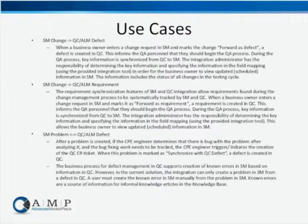Some of the use cases where we leverage this integration is really when a Service Manager change comes in. So if the business owner sees something that's not quite right with an application, they can open a change request, and when that ticket is open, the user has the ability to label that as what it is. Is that a defect potentially? If that's an issue and we've noticed something that's not quite working well in production, let's go ahead and open a request for change, and let's link that up to a Quality Center defect because we know it's going to be a work item in the future.